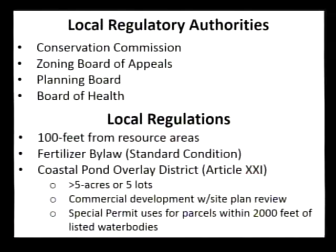And the Coastal Pond Overlay District, and I'm going to show you a map in just a minute, would apply to many parcels, but we are finding that even though it's mapped, it only triggers when you have a development that's more than 5 acres or five lots, it's a commercial development that needs a site plan, or it has to have a special permit and it's within 2,000 feet. So it's at best a moderate fit. It's not all encompassing as we had hoped. Next.